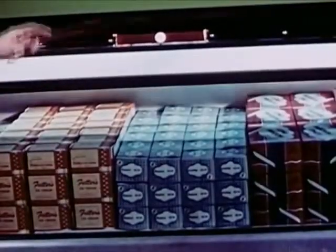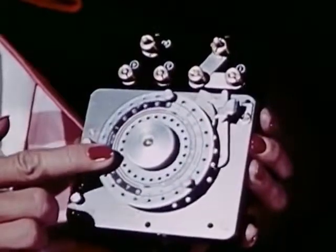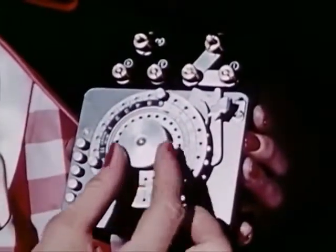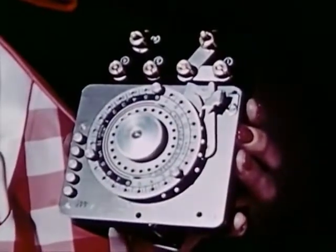And this forced air refrigeration offers unlimited choice of package arrangement, regardless of package size. You can move or remove the partitions entirely. And here's the time control of the automatic defrost. Once the timer is set, you always offer merchandise at its frost-free best.